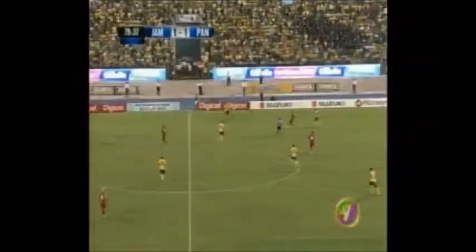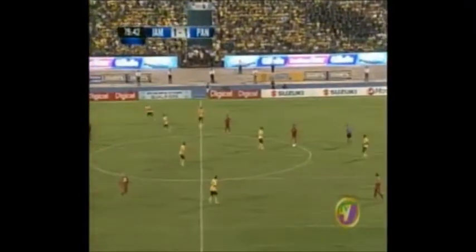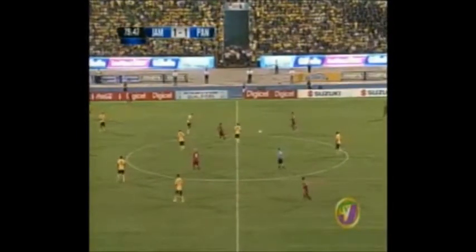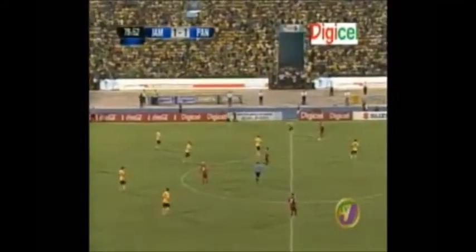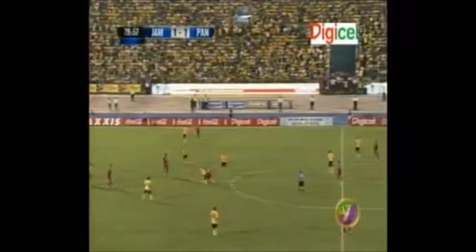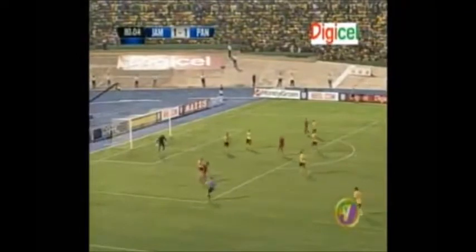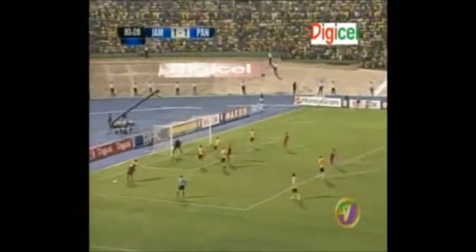This is Quintero. Sanchez. Godoy. Anibal Godoy. Back to Sanchez. Here's Godoy. Broken up. Oh, Mariappa gives up possession. Here's Perez. Perez to Tejada. Well, his first touch wasn't a very good one, luckily for Jamaica, because he was through. Here's Tejada once again, a chance here for Panama, and Tejada doesn't get it across goal.